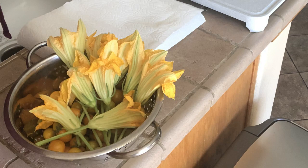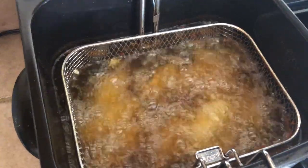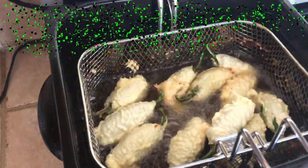All right, guys, so we got our filling all prepared. I'm about to do the stuffing. I'm gonna take each one of those and open up the flowers, get all the way down to the base. I'm gonna lay some stuffing, and then I'm gonna use the outside and just wrap it. Gonna get these guys nice and golden brown.